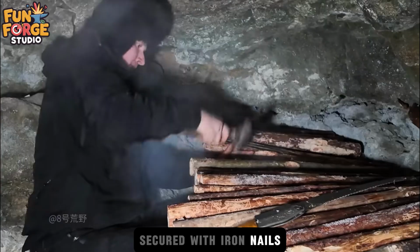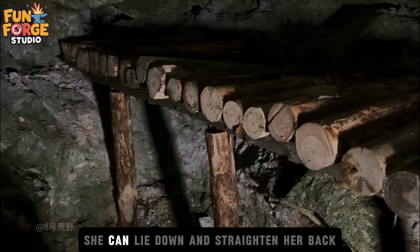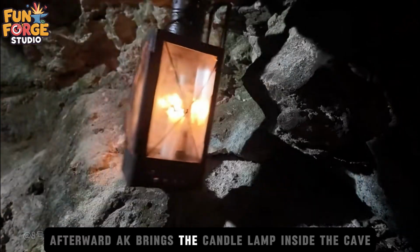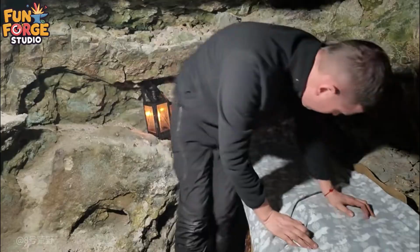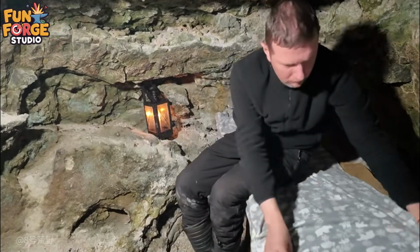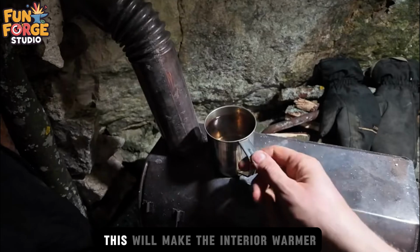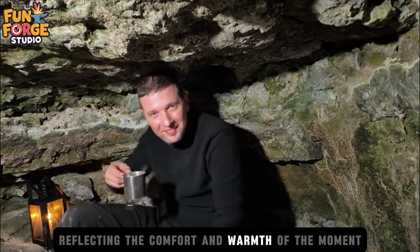Secured with iron nails, this arrangement forms a small bed for him to sleep on alone. He can lie down and straighten his back, ensuring a better rest at night. Afterward, Ak brings the candle lamp inside the cave and then boils a pot of water. Next, he lays down the mattress. Since the wooden door has gaps, he decides to cover it with a layer of roofing. This will make the interior warmer. Ak sips a cup of hot tea, his smile reflecting the comfort and warmth of the moment.